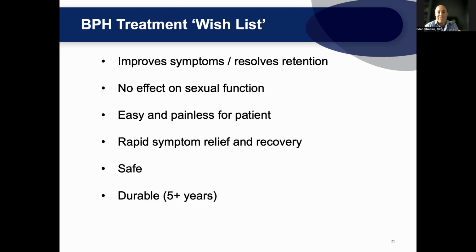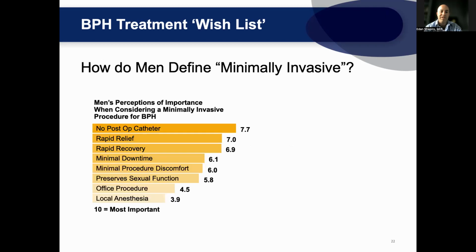I think these are self-evident, but it's important to lay these out as we approach the different treatment options, because we're going to potentially judge option A versus option B versus option C with these sorts of goals in mind. Now, if we talk about prioritizing goals, this is from a recent patient survey, and these things are exactly the same. The most common, interestingly, was not needing a catheter, but the other ones are ones that we talked about: rapid relief, rapid recovery, minimal downtime, the things that a man is going to want in having a minimally invasive procedure.